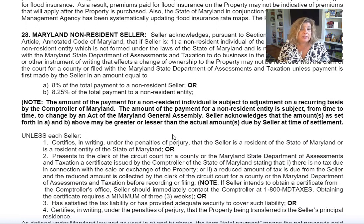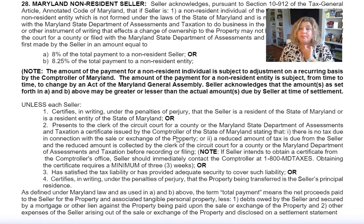Number 28 is a really important one. If you're a non-resident seller, that means that you own property in the state of Maryland that you no longer reside in, you are subject to a tax of 8%. Now, you do have the option of requesting to have that waived, and under certain circumstances, the state does waive that charge. So you would need to certify that and send that in writing as soon as you receive an offer.